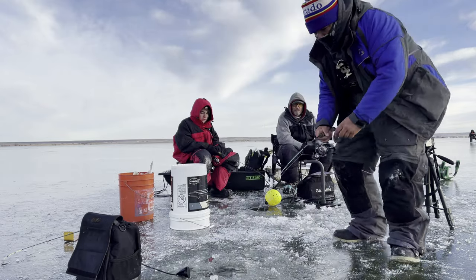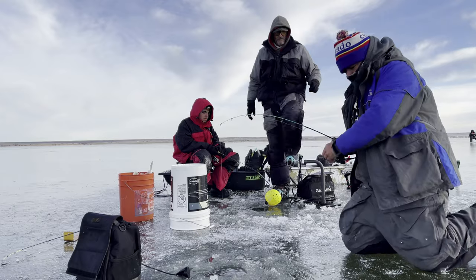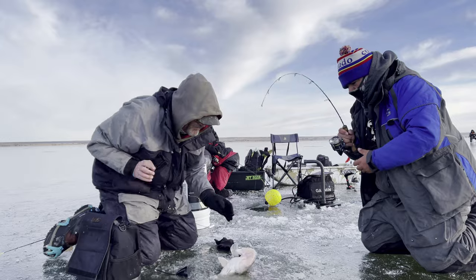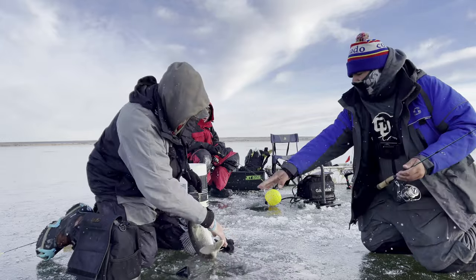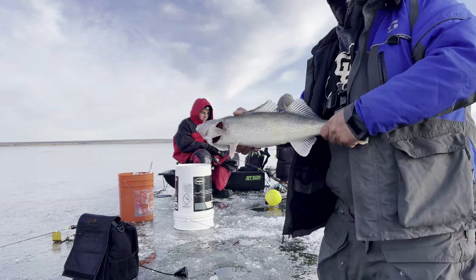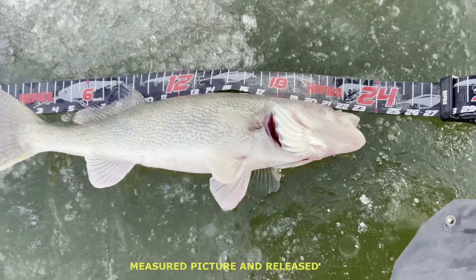Massive walleye. I need some help. Yeah, he didn't move a freaking inch. Get him.